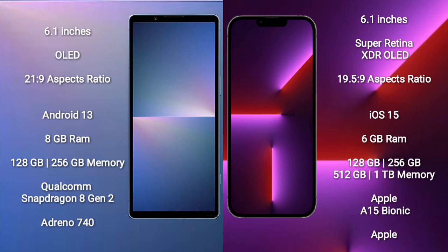Sony Xperia 5 Mark 5 runs on the Android 13 operating system. iPhone 13 Pro runs on the iOS 15 operating system.